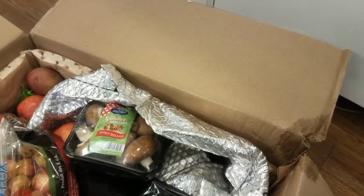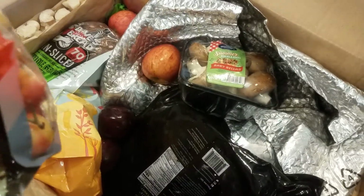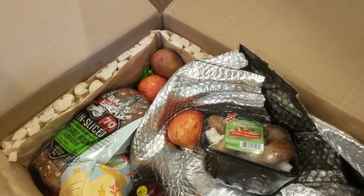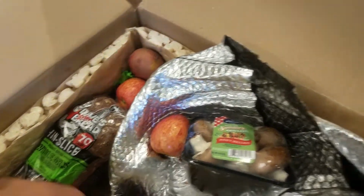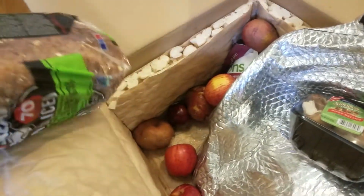My big concern was, yeah, this stuff here. Unfortunately it's wet and it's warm, which is fine for all this produce. I don't see that being a problem, but let's see the bread.